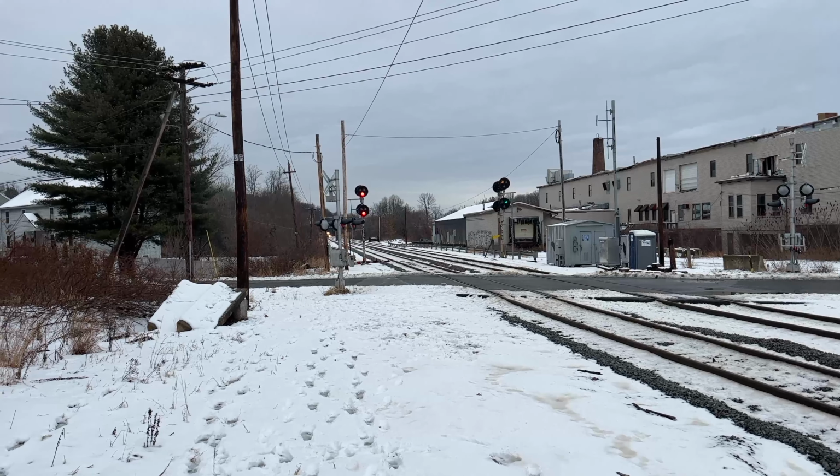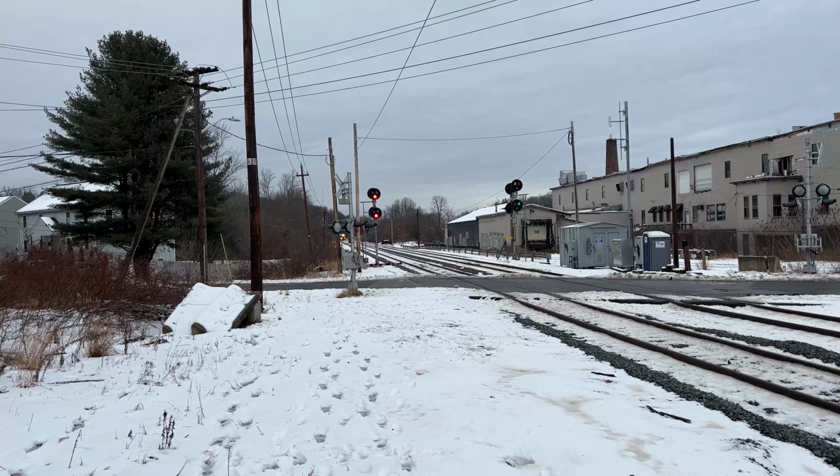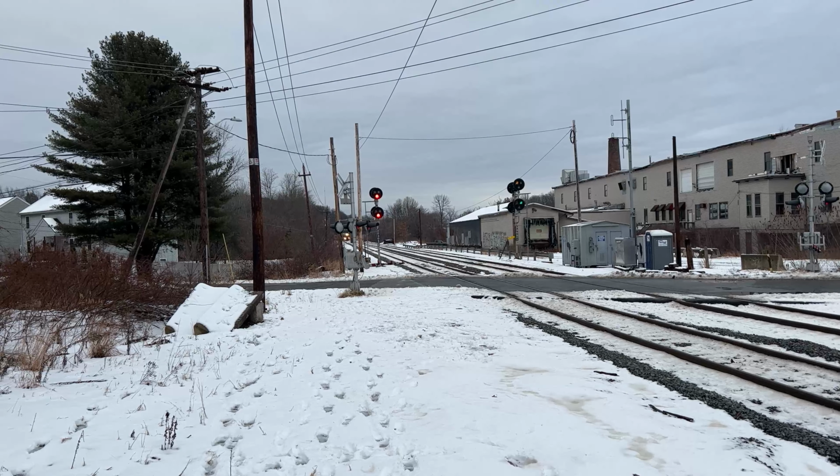Here's the last train of the day for us. Here's Keolis 2208 with cab car 1649 leading and GP40MC 1134 trailing.